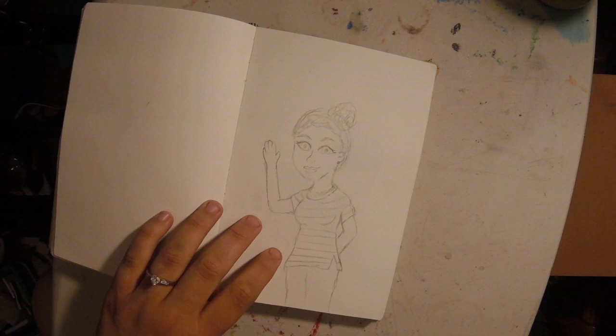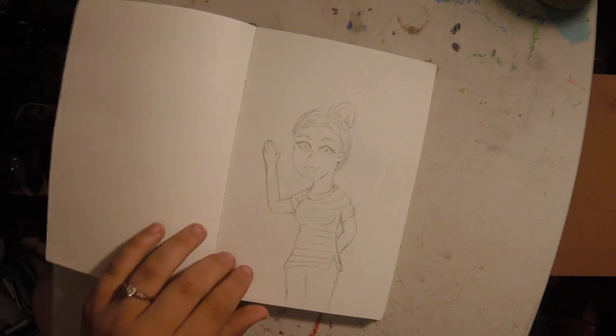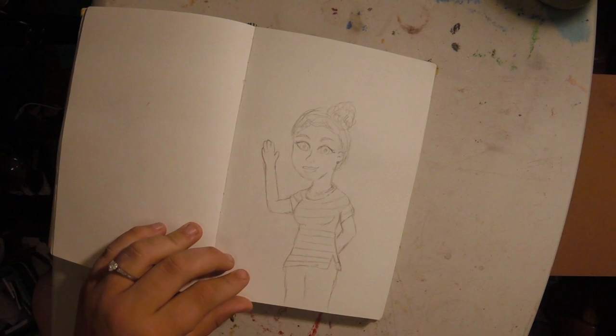This was a random girl that I saw working at the mall one day, and Serena and I were just kind of doodling, so I quickly drew her. And it turned out really nice, honestly.